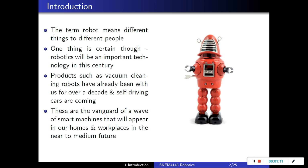And a robot also plans. For example, if we use a robotic arm to pick an object, the robot should have its path from initial position and orientation to the pick position and orientation. So the path should be planned, and finally it should act on the task itself. So these are some of the features of a robot that we would encounter in this course.